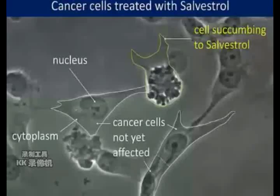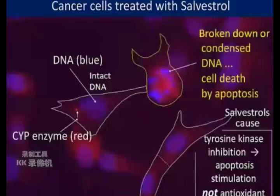This is the view through a microscope of cancer cells that have been treated with Salvestrols. You can see that there are a couple of cancer cells that haven't been affected. There are 3 in fact, and there's one where the cell has succumbed to the Salvestrols, which is outlined in yellow.